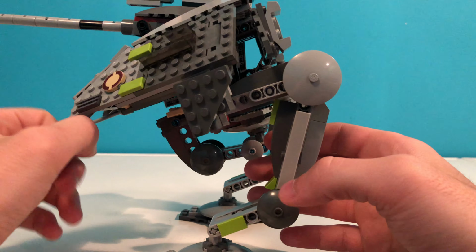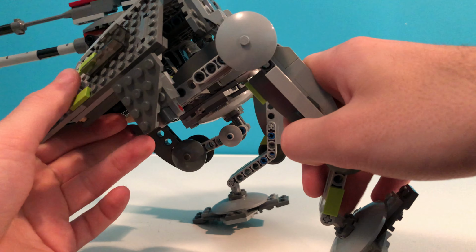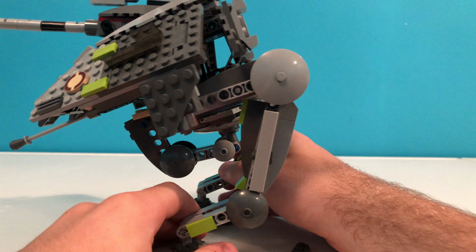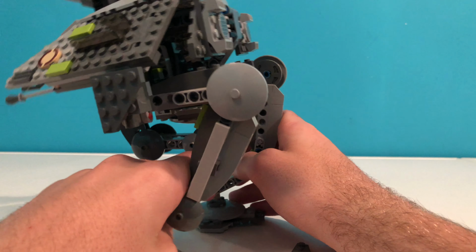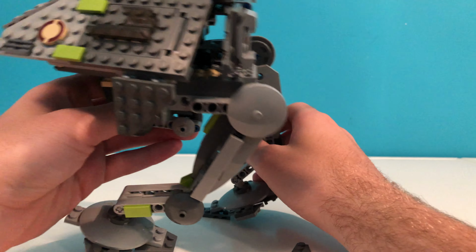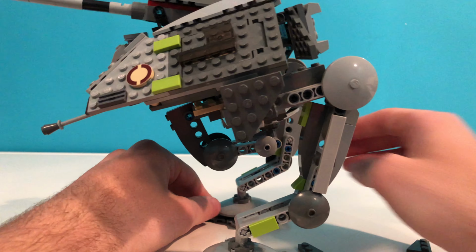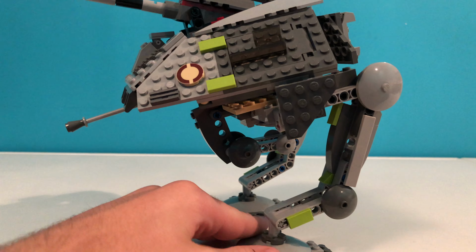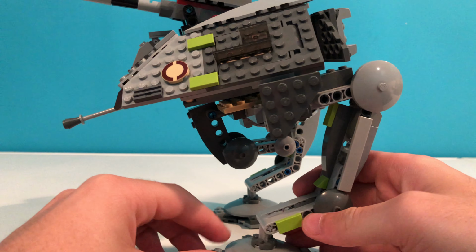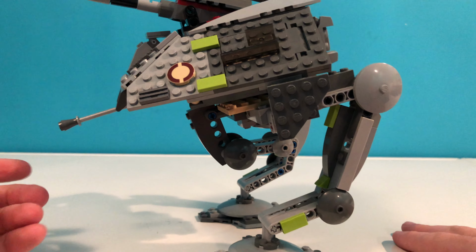So in order to make them walk, you would have to push off with one like this and make it step onto the other, then bring it back, and then push off with that one. It's a bit creaky, like that. So it's kind of hard, if you were playing with this and trying to make it walk using the technique, it is a bit hard to do, but it can be done, but you have to be at the risk of breaking some pieces off.